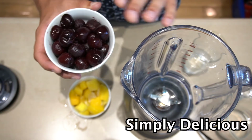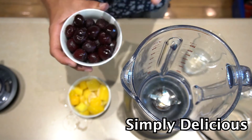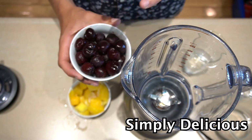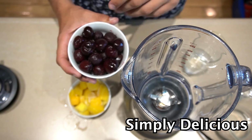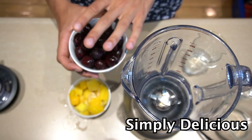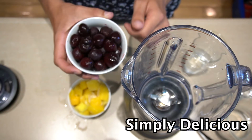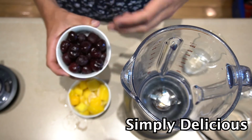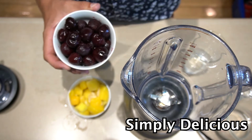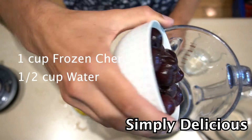So what you want to do is something simple: have frozen cherries, as frozen fruit is always better for smoothies. But you want to pull them out of the freezer and let them de-thaw for maybe about 10 minutes before you toss them in. So initially, we're actually going to do these as two separate smoothies and then combine in a glass for a nice visual appeal, as well as for an interesting flavor profile as you sip it out.